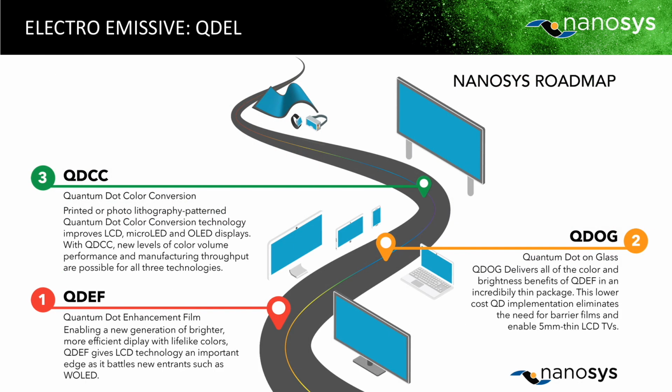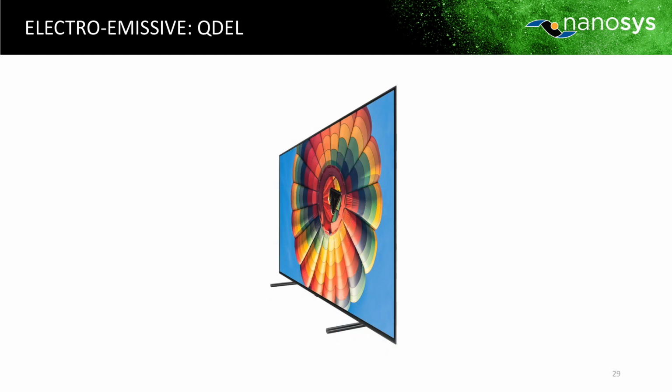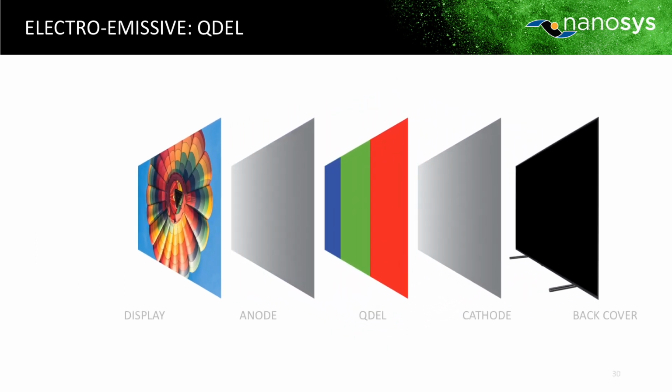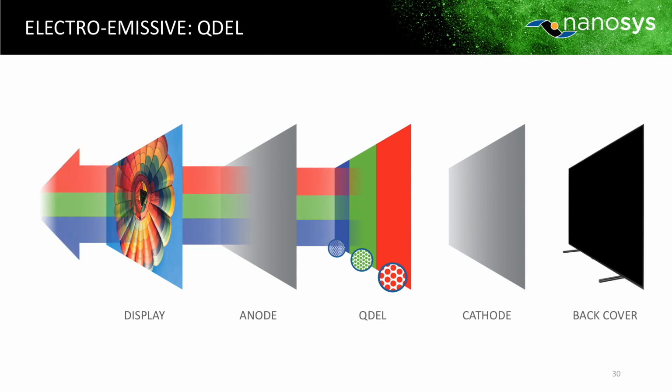The final stage I'm going to talk about here on our roadmap is quantum dots for electroluminescence, or QDEL. And QDEL, I think, has a lot of promise across the industry for many, many reasons. QDEL is where you actually stimulate the quantum dot with electricity instead of photons. So it's just like an OLED type of technology, except it has many advantages.